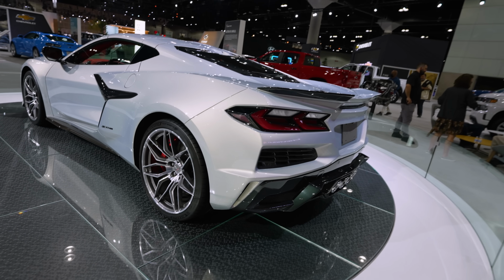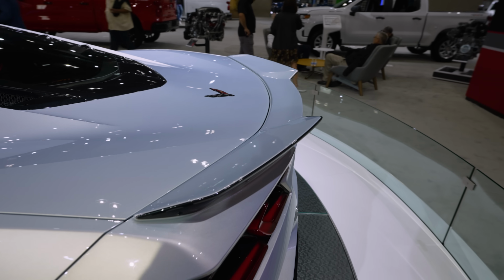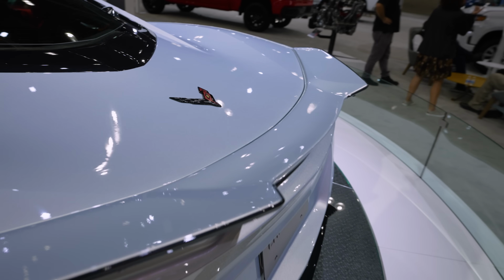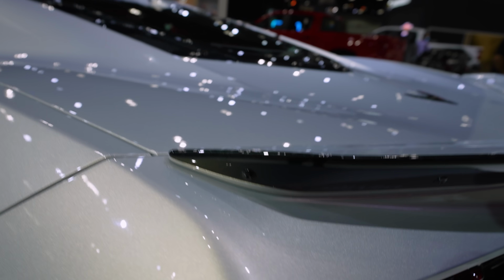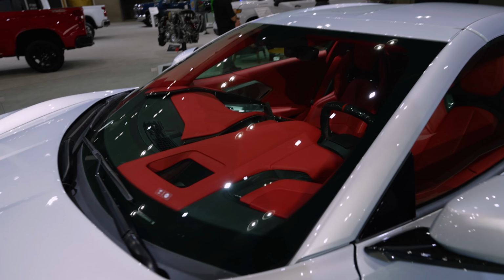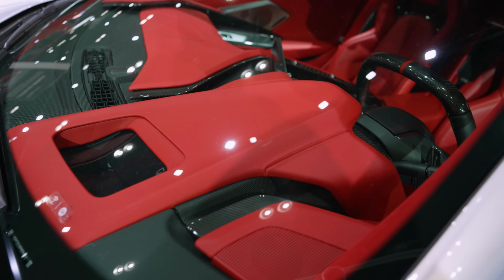edition. And this is the edition right here where it is not that extra track package, so you have a less aggressive rear spoiler in the back, kind of like the C7 Z06s, but you don't have the extra Gurney flap here in the middle. But nonetheless, this silver looks really good in person, and I love that black accent right underneath. I really do like this really dark red interior here. It looks so good in person.